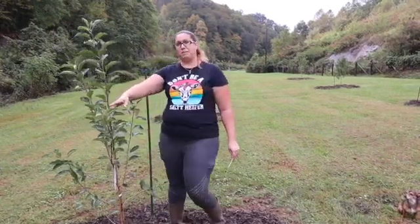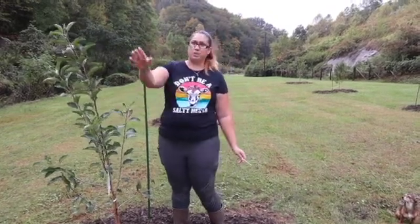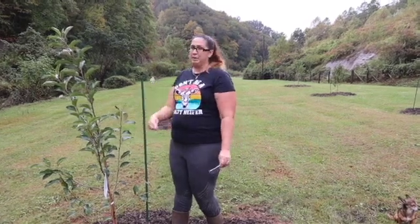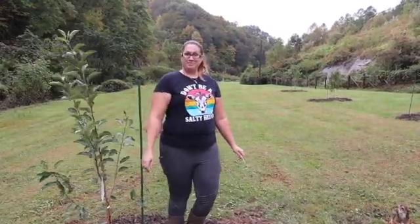I do have to come in and stake it up because when we do have the winds, I don't want it toppling over. As you can see, it's windy right now and it's wanting to go that way. So I do need to stake this. I've got my stake right here, but I need to tie a rope around it to hold it and secure it so that it doesn't snap during the winds. But it's doing really well.